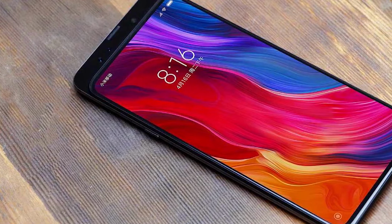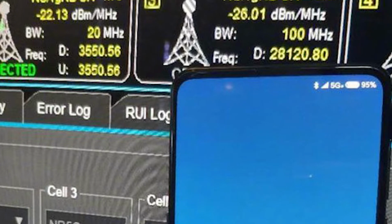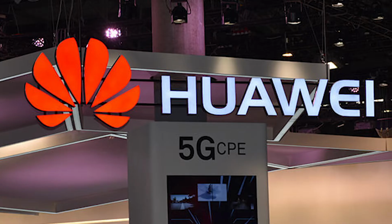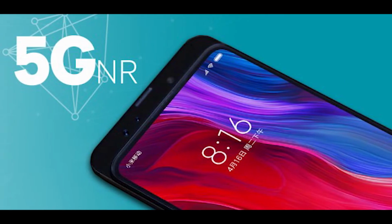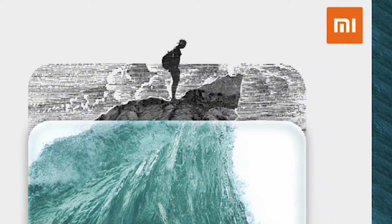Hey guys, it's time to talk about Xiaomi's upcoming phone, the Xiaomi Mi Mix 3, the first phone in the world to have 5G connectivity. Samsung and Huawei have been working on 5G connectivity, but it looks like Xiaomi is the first one to bring it to us. The Mi Mix 3 is the first phone in the world to have 5G connectivity ready.